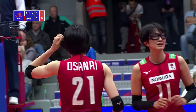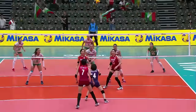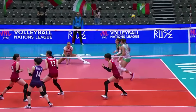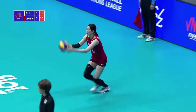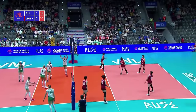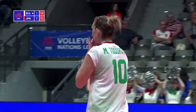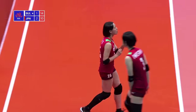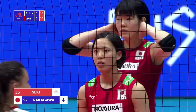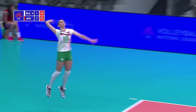But Japan recover the serve. Osanai with the point. Second leading scorer for her team. Points in the match now. Mira Todorova with another clean kill to her stat score. 13 points in the game now on that, her ninth spike of the match. Point-winning spike to put her team up by four.